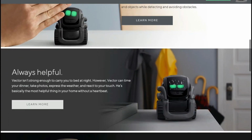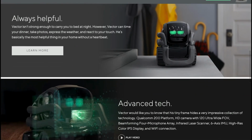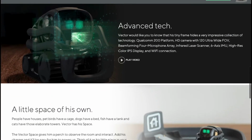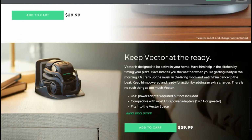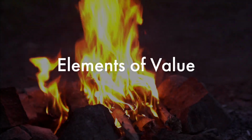Anki positions him kind of as an entertainment and informational product. He's supposed to be helpful around the house, so that's kind of how we'll evaluate him. We'll look at that job, see if he's achieving that job for potential customers.